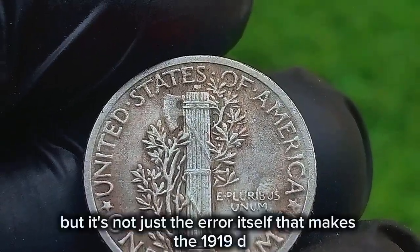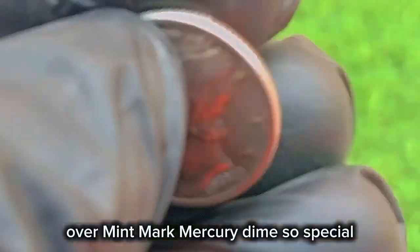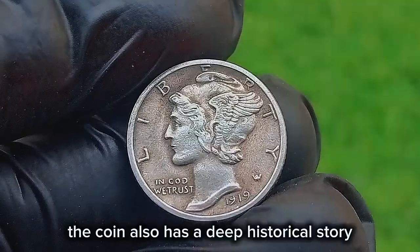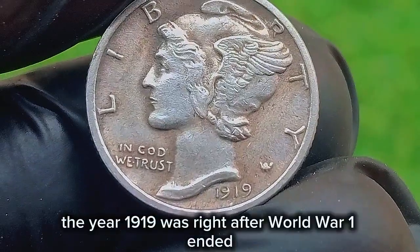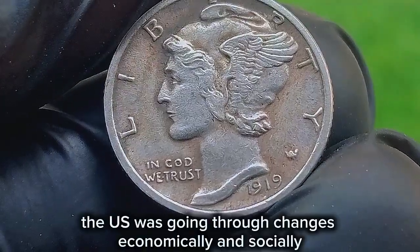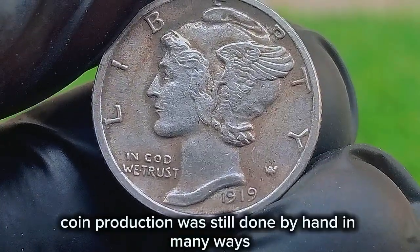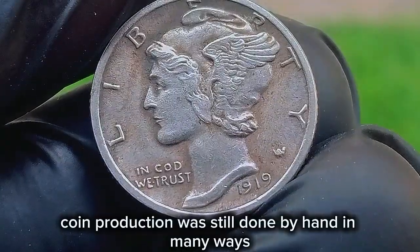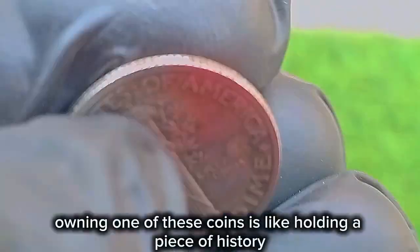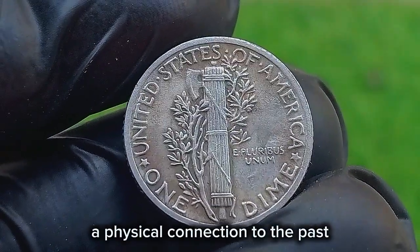But it's not just the error itself that makes the 1919 D over mint mark Mercury dime so special. The coin also has a deep historical story. The year 1919 was right after World War I ended. The U.S. was going through changes economically and socially. Coin production was still done by hand in many ways, which made errors like double mint marks possible. Owning one of these coins is like holding a piece of history, a physical connection to the past.